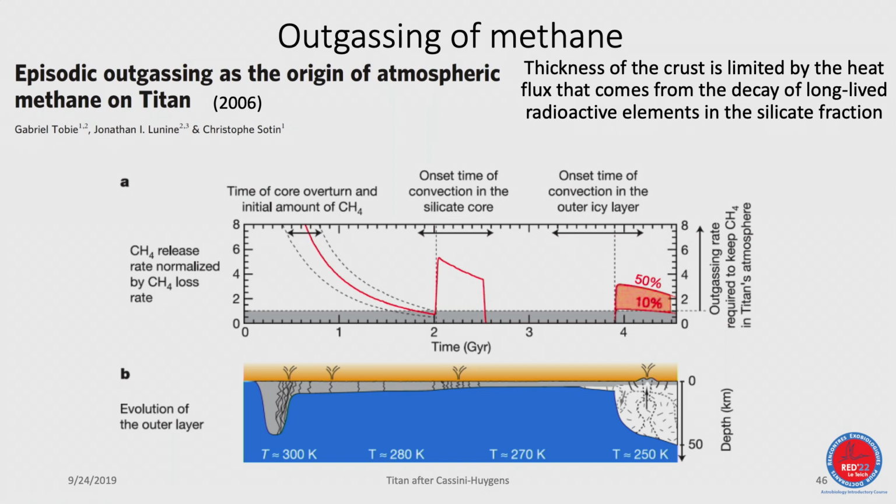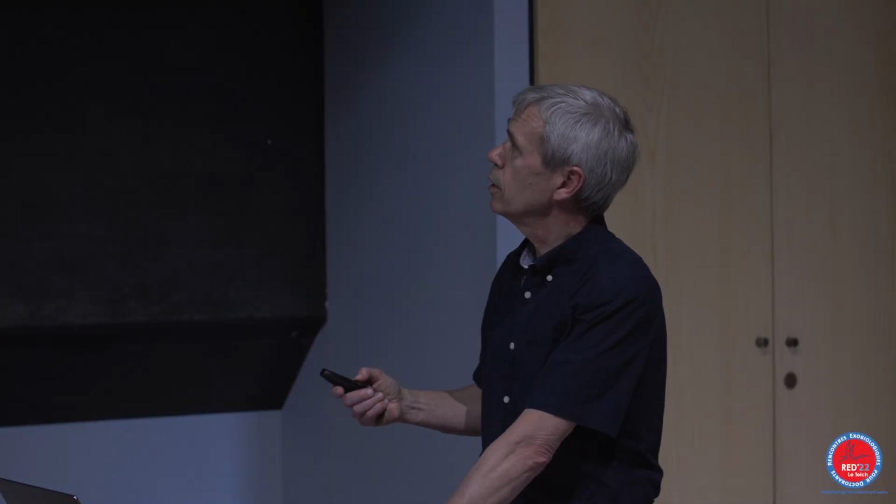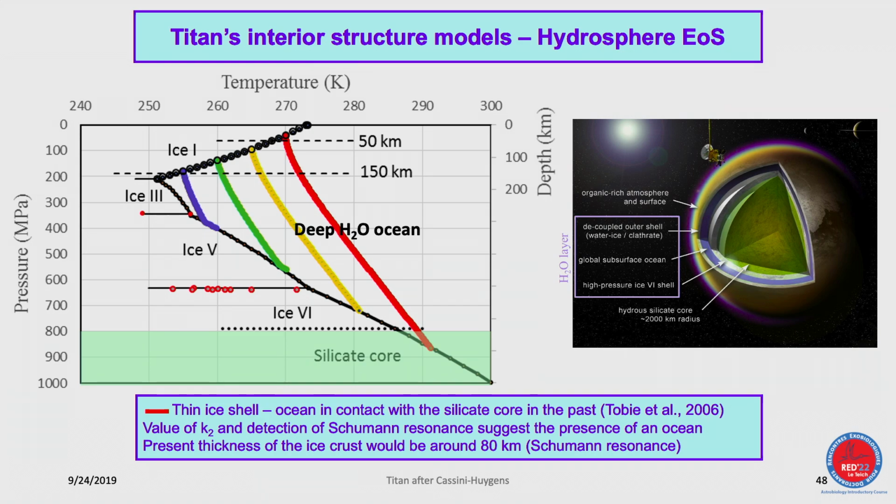I won't speak about that. I just want to show this cartoon. It's a difference between Titan and Ganymede. Although they have about the same radius, the gravity acceleration is a little bit lower on Titan than it is on Ganymede. And if you plot this H2O phase diagram, so you already saw it, the low pressure ice, then the high pressure ices, and depending on the thickness of the ice crust, it's quite possible. So if it's very thin, 50 kilometers, when you do an adiabatic profile in the ocean, what you find out is that the ocean is in contact with a silicate core.